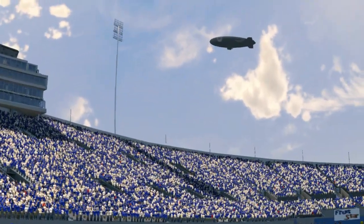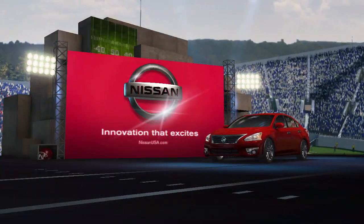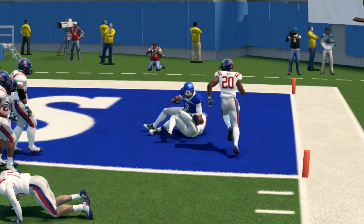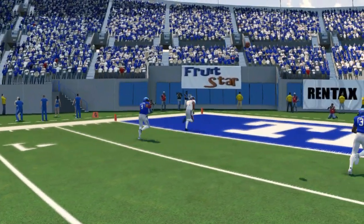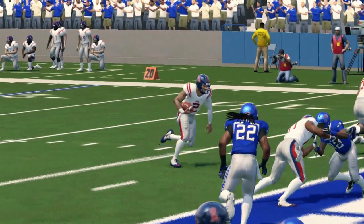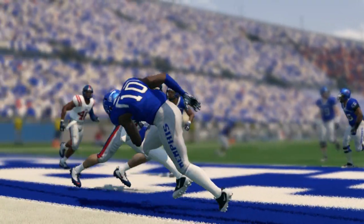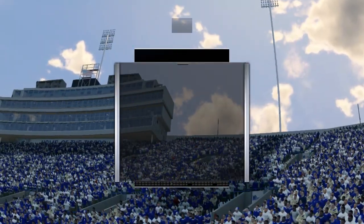Hi, everybody. Glad to have you with us on the EA Sports NCAA Football 14 Halftime Show presented by Nissan. Innovation that excites. David Pollack here in the studio as always to lend a little perspective to what just went down in the first 30 minutes. Ole Miss is hanging around. They're clawing at their elbows and knees. They're scratching and fighting and trying to hang in there. And I think a lot of people would look at this, David, as an opportunity for a moral victory. Do you believe in moral victories?